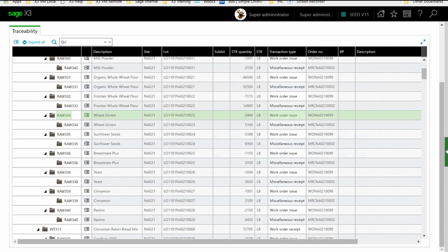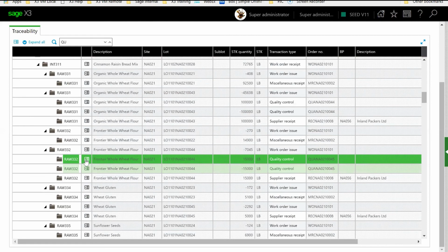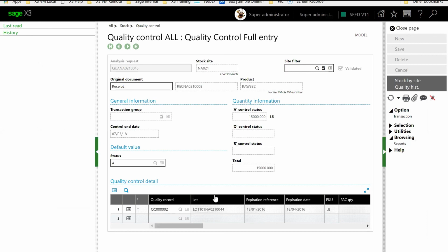So you can see here, in addition to products having been issued to work orders, I can also see my quality control records as well. So that particular flour was subjected to a quality control. I'll pick this one here, and I want to see what has happened. So I can again drill down into more details, have a look at what happened. What were the results? I'm having a doubt about that particular flour. When we put it through quality control, what happened? And I can see when it was done, and what was the expiration.